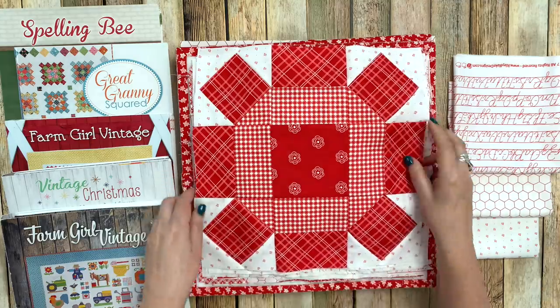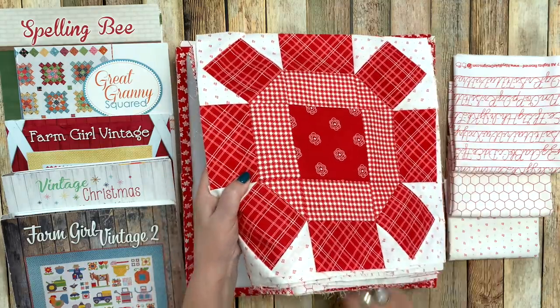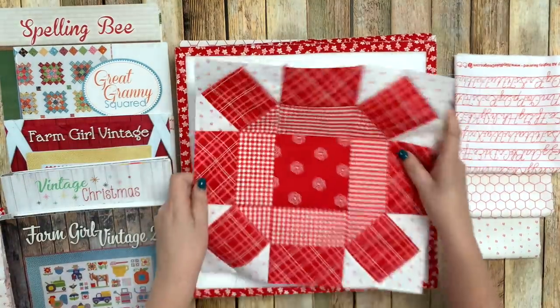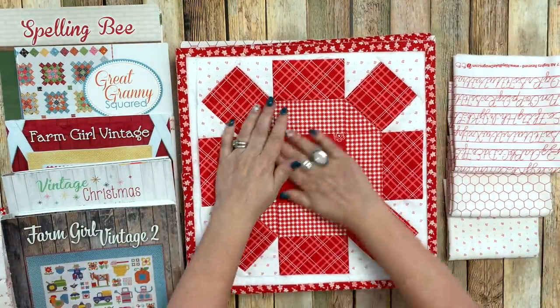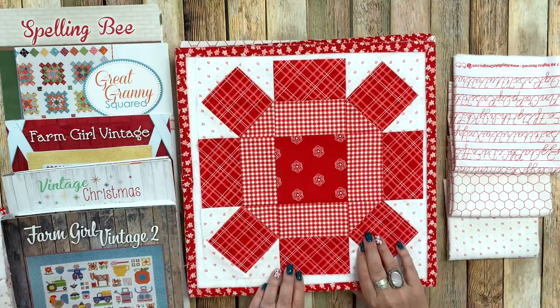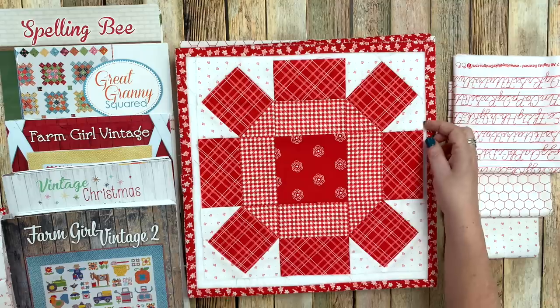This one right here, you know what, I'm gonna take this stack off right here so I can show you the blocks individually so they're not all curved like that. Yeah, I like that better. Okay, so this is the Sunny Sunflower, and this is from my first Farm Girl Vintage book.